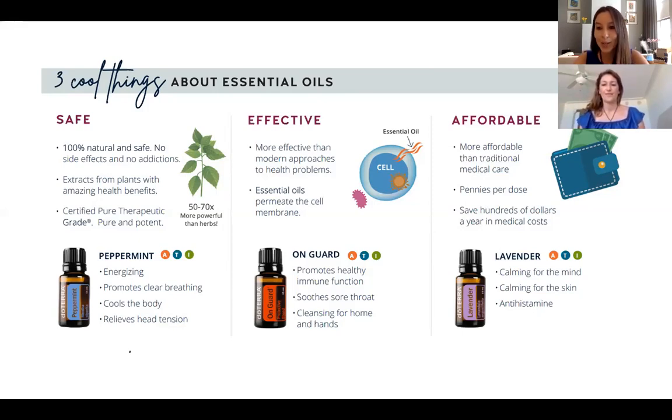And so the oil that we're highlighting that has one of the most benefits and qualities that you could ever think of is the lavender oil. So this is a very common oil, but the doTERRA one is different because this one we can actually drink, right?